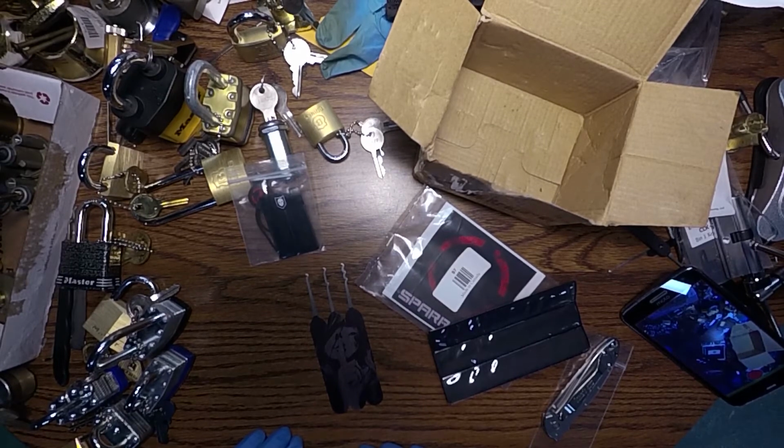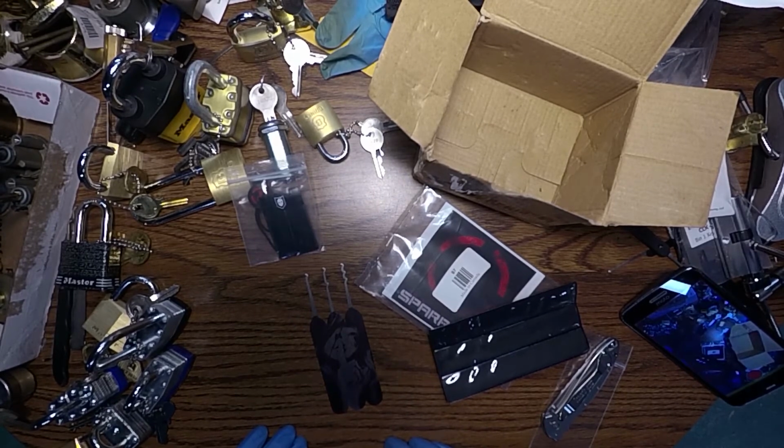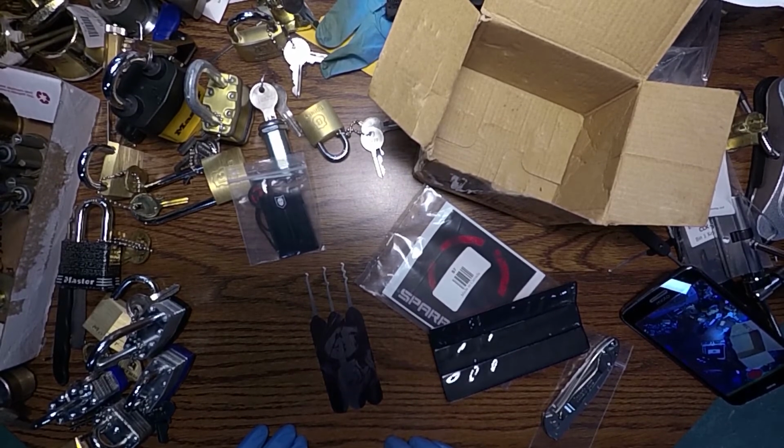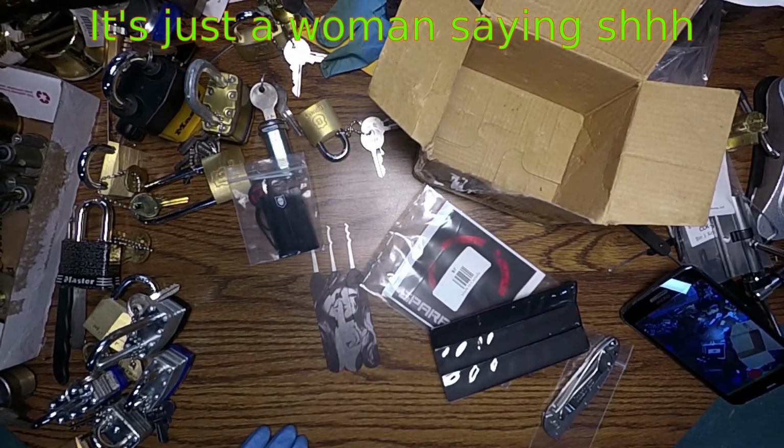Oh! Is that a skull? No, it's for the lips. I don't know. It's a cool picture. I don't fully understand what it's supposed to look like, but it is a cool picture.